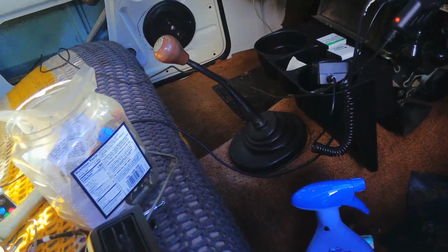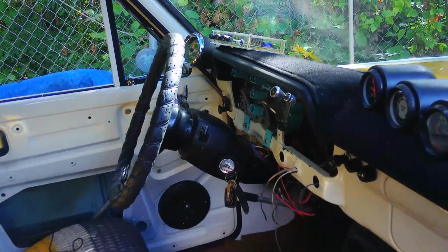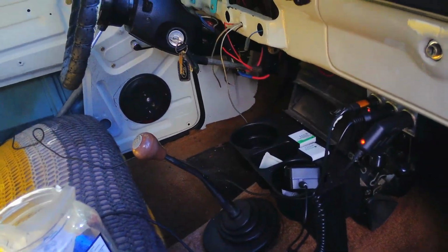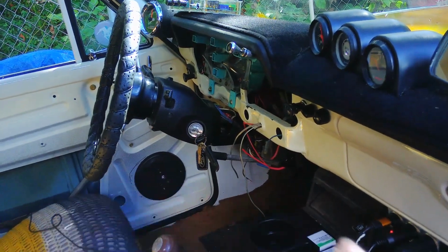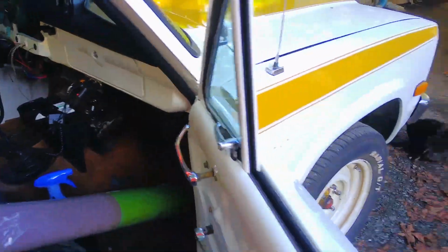Let's see. I've got cruise control. I've got factory Mazda choke. Had to use the '82 parking brake sector.